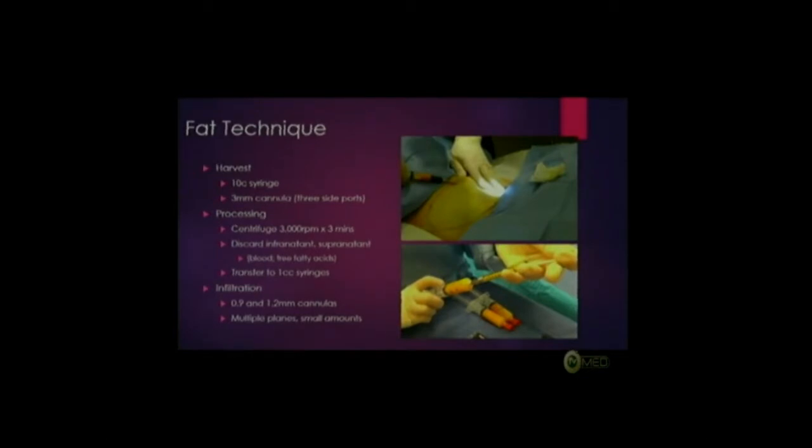Get rid of the top and bottom layers, keep the fat. This has been talked about before. And we transfer to 1 cc syringes, as shown here. We infiltrate with 0.9 and 1.2 millimeter cannulas. Mainly the 1.2 is for the infraorbital rim deeply, multiple planes in small amounts.